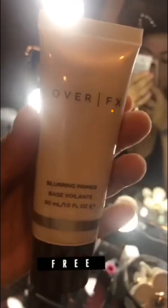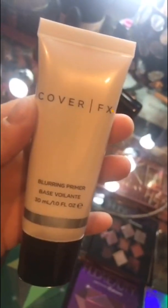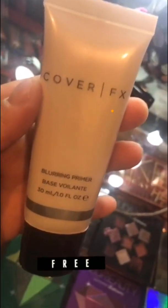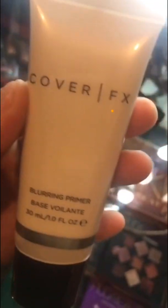So I got this in my BoxyCharm box. Yes, I get a lot of boxes, but I also get them with discounts and some of them for free. So I have a way of doing these things, which I'll explain one day. But for now, I just want to talk about how great this is.